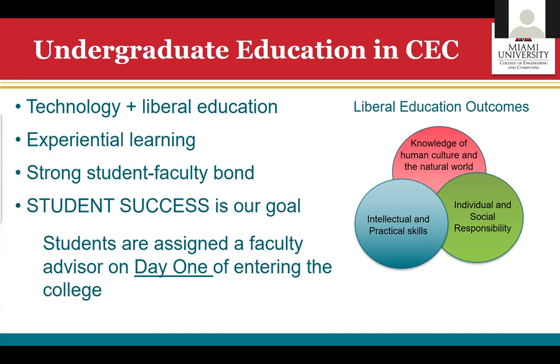So in computer science, having the professor in your class where you're learning about the coding, and then when you're in the lab actually doing the coding, it's nice to have an extra set of people walking around the lab in case you have any questions. So develop that strong faculty-student bond.